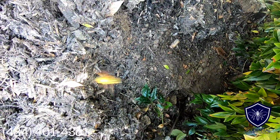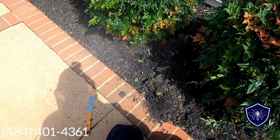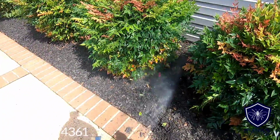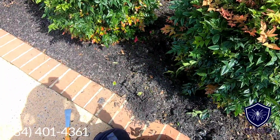Oh, and actually that's where I discovered the nest, because we could see a lot more just came out, and I'm just spritzing the air right in front of me there. It's like fire for effect, just to get them away from me for a little bit.